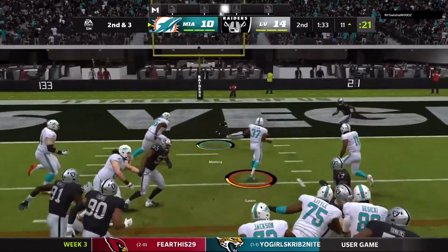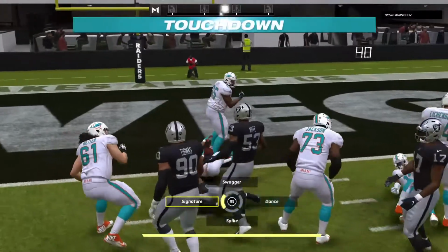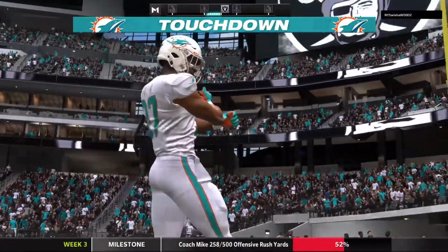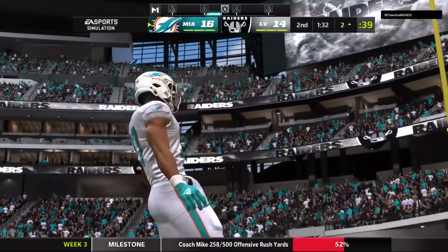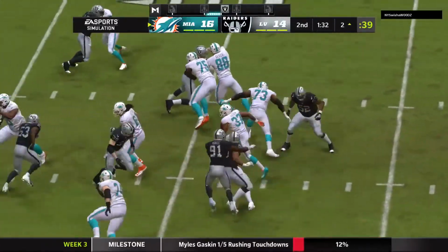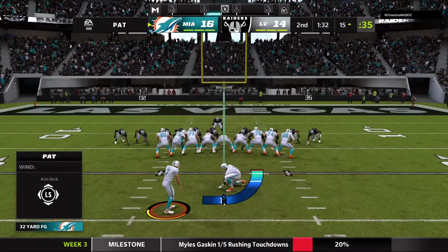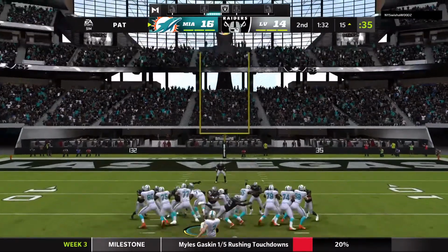They'll run now with Gaskin. And he will take it in for a Dolphins touchdown. Myles Gaskin, his 3rd touchdown now on the year. And the Dolphins are going to jump back in front. A strong, determined run there, Charles, to get in for 6 points.